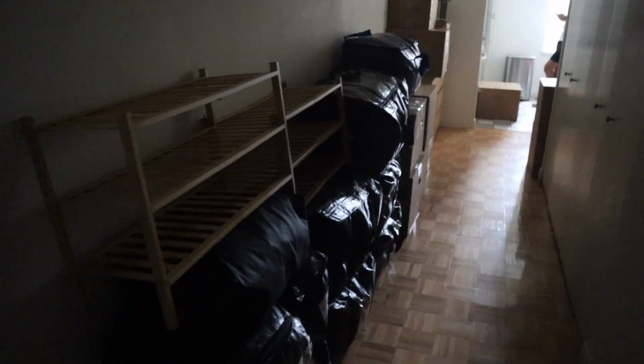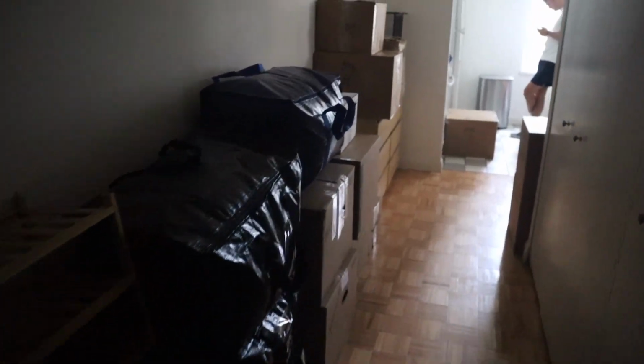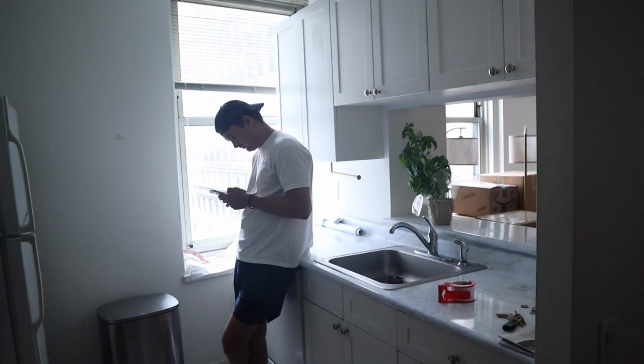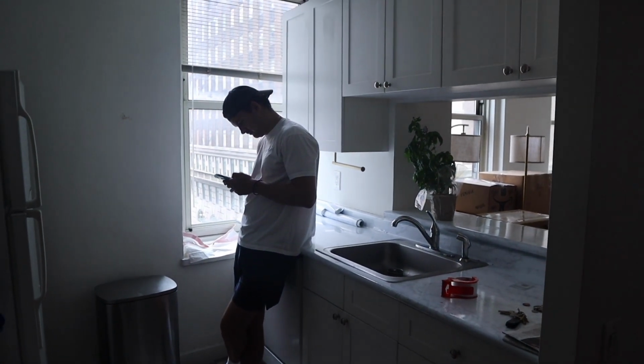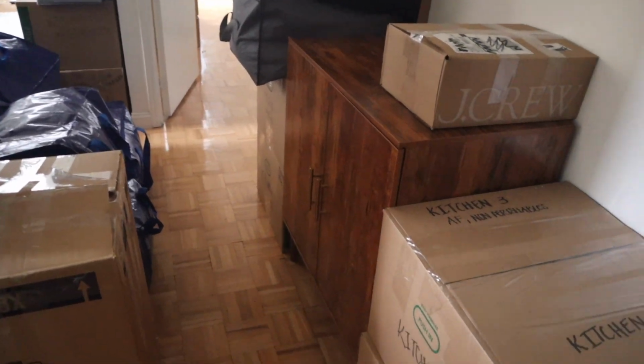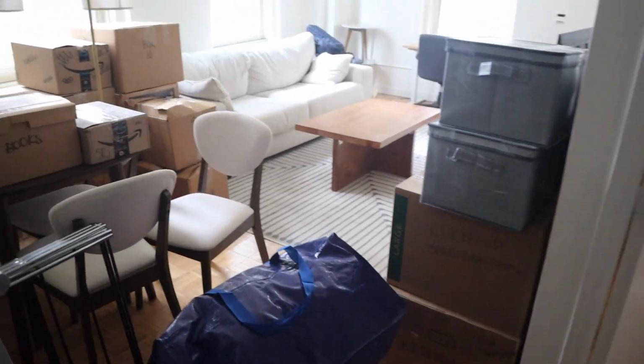Not that we weren't before we left, but just doing a quick walkthrough. This is the before. The dresser here is staying. We've got a Polly and a basil plant, and boxes all around here. And this is the living room.